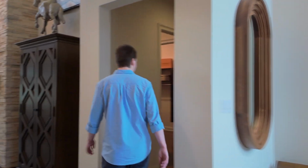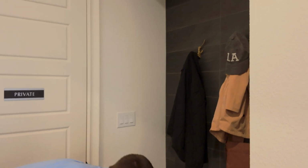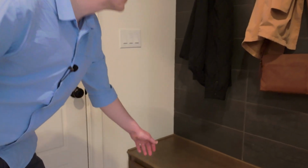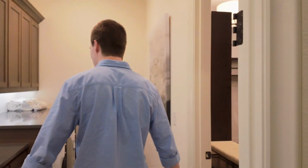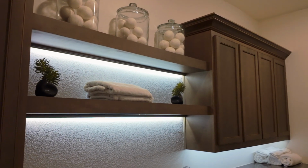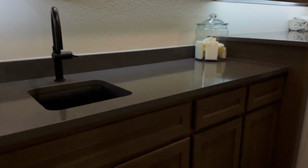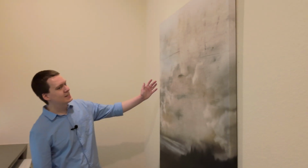Over here, we have your mudroom-style space with a bench, storage below, and hooks for your clothes. In here is your 2-car garage, and then that flows into the laundry room with a sink, plenty of cabinet space, your Whirlpool washer and dryer, art on the other side. This laundry room also connects to the primary suite's closet. We'll wrap around the other way and take a look.